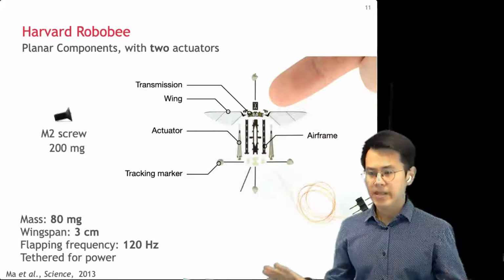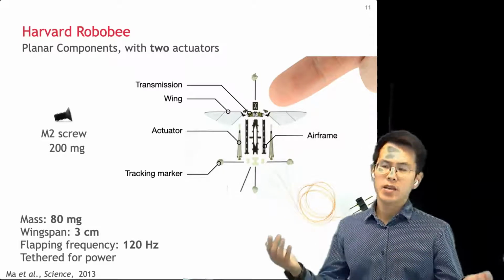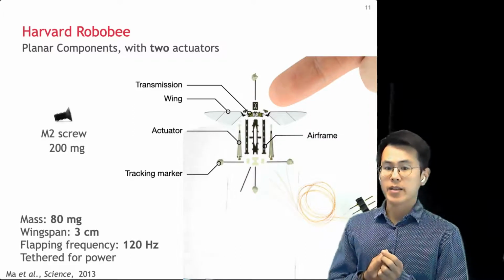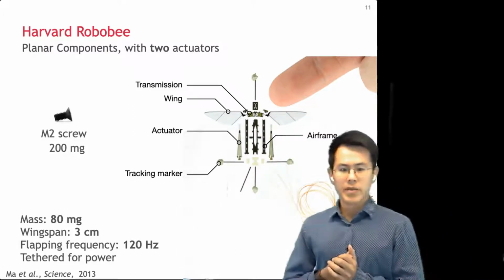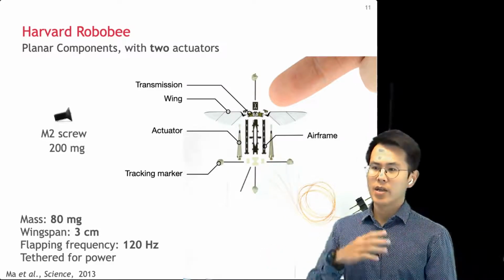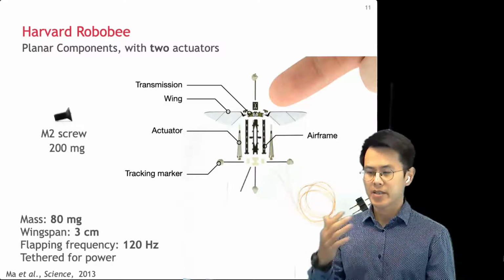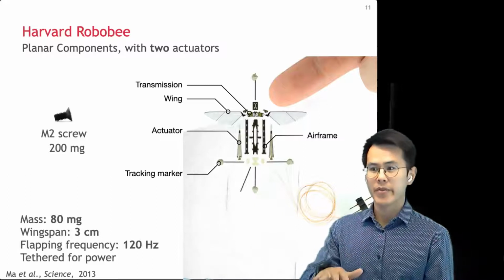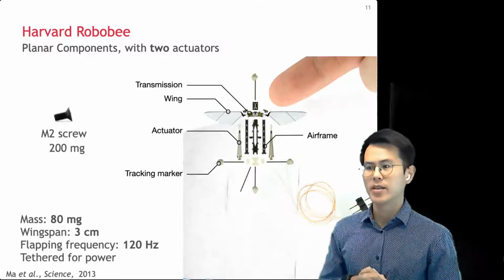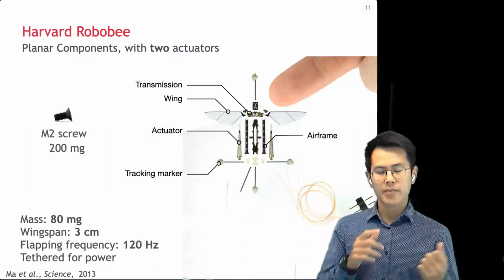As you can see, the parts of these robots are relatively simple, because at the end of the day, they have to be put together by hand and glued together manually. It's created from carbon fiber that is laser cut at high precision. We use a fabrication method that stacks multiple layers of material, glues and laminates them together, cuts them, and then folds them together like origami. You can refer to the literature for more details. I'm not going to go into that.